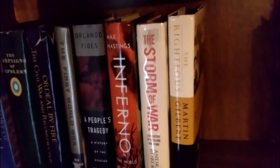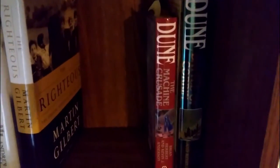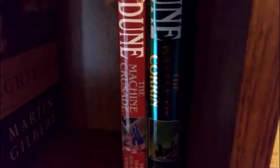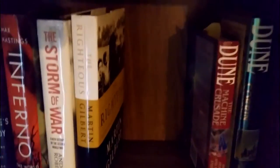Martin Gilbert's The Righteous, which is about the people who helped save lives during the Holocaust and whatnot. And then I got a couple copies of the Butlerian Jihad here, hardcover books. I got the Machine Crusade and Battle of Corinth, but I don't have the Butlerian Jihad itself yet, so I need to keep an eye out for that.